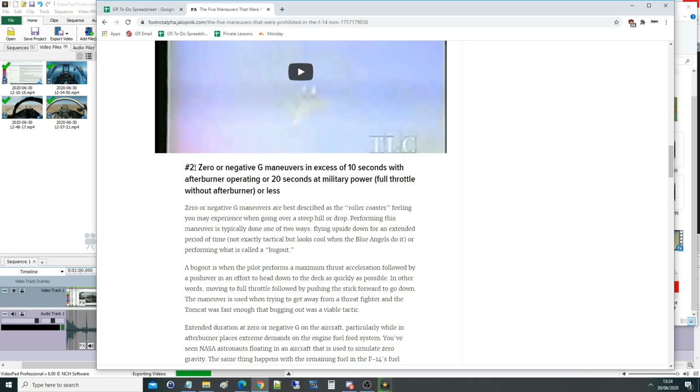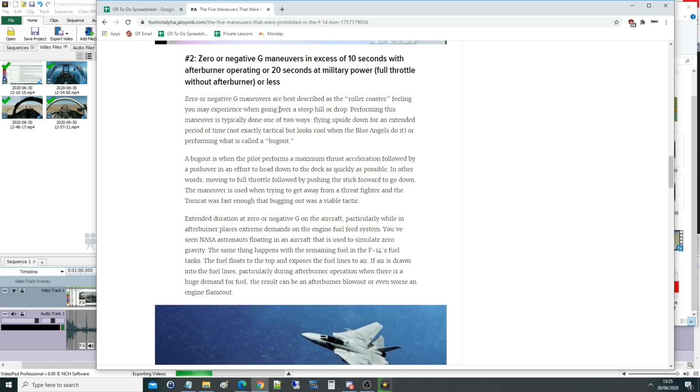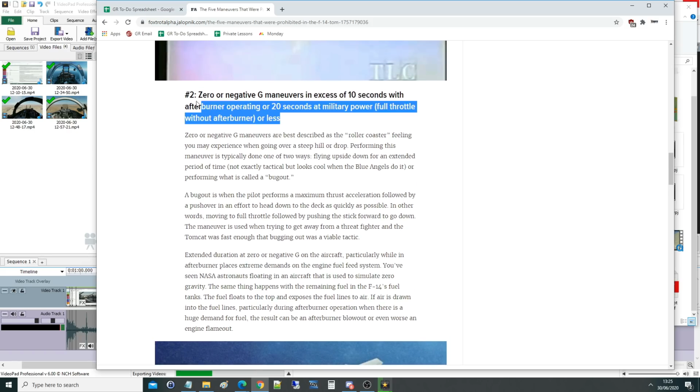Next, zero or negative G maneuvers in excess of 10 seconds with afterburner operating, or 20 seconds at mil power, full throttle without afterburner. What's this link here? Zero or negative G is best described as the roller coaster feeling you may experience when going over a steep hill or drop. This isn't just a Tomcat thing. A Flanker, all sorts of planes can't do this because the fuel pumps or whatever just stop working.